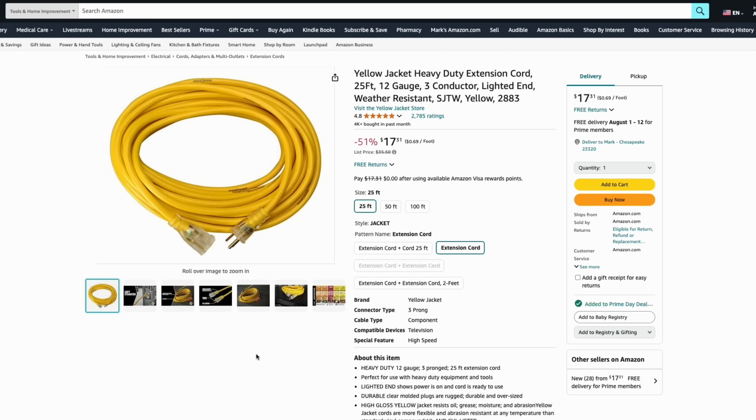The next deal is on this Yellow Jacket heavy duty extension cord. Here you're getting a 25-foot cord. It's 12-gauge wire, so nice heavy duty thick wire. And it is 50% off or 51% off at just $17.31. That is an excellent deal for one of these, especially as we get into hurricane season. You're going to need these extension cords if you're running generators or power stations or anything like that. It's great to stock up on these, especially the heavy duty ones.